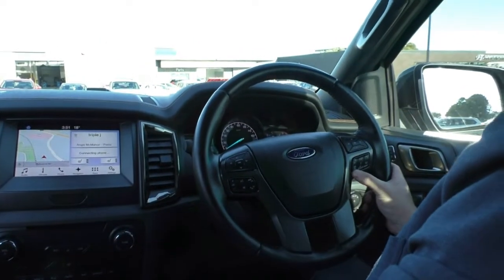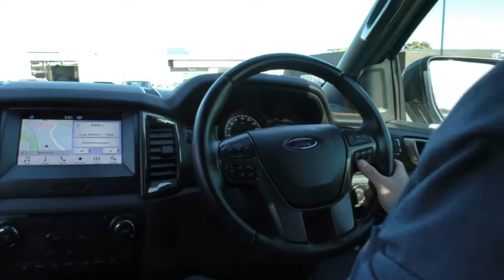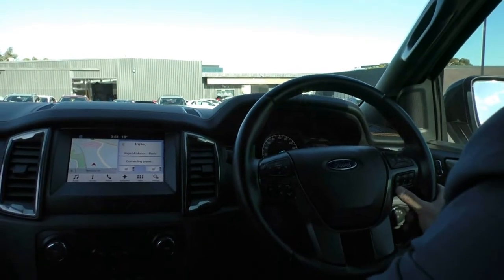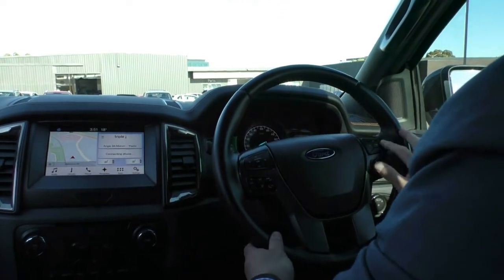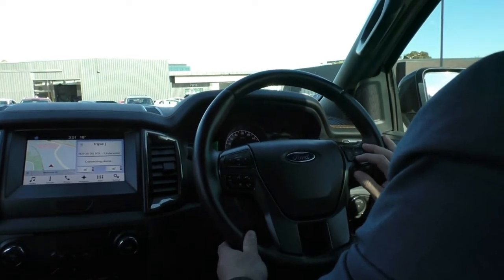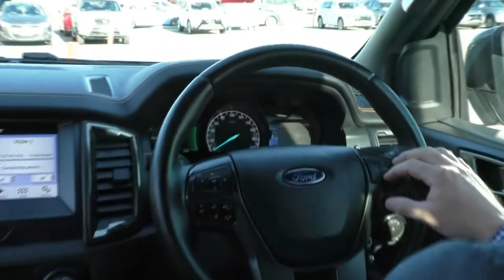So it does have your speed limiter there as well, so if you do set that to a certain speed, it'll set you to that. It'll stop you being able to over accelerate past the speed limit. Good for school zones and slower speed zones like 60 k's, etc. On the steering wheel here you've got all your menu controls for in behind the dash. There's a number of different features you can see in there, from your fuel gauge and your degrees of level for when you are off-roading.